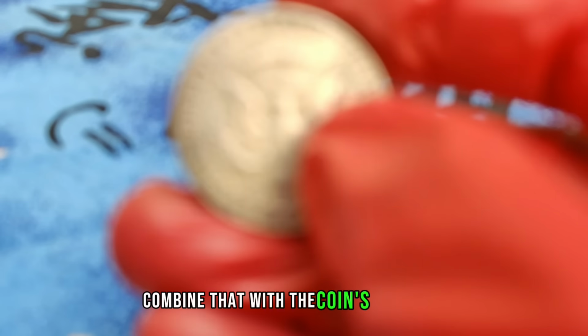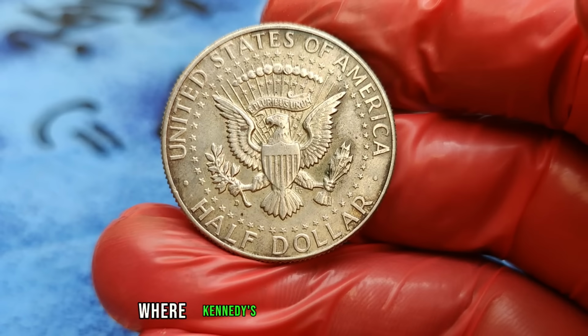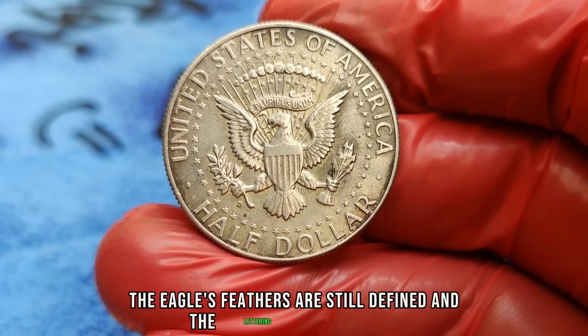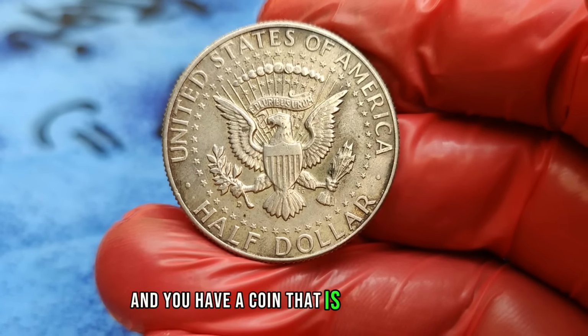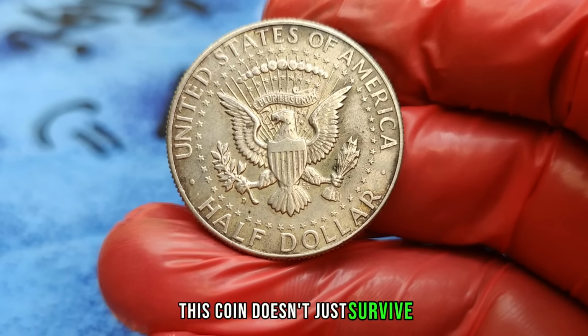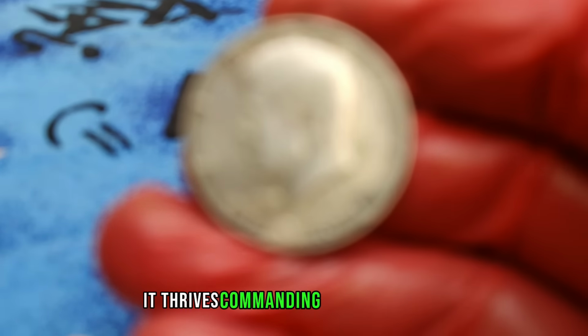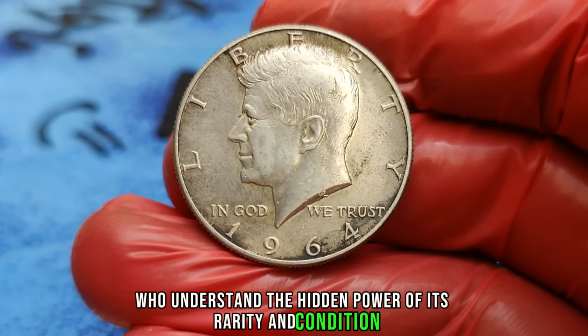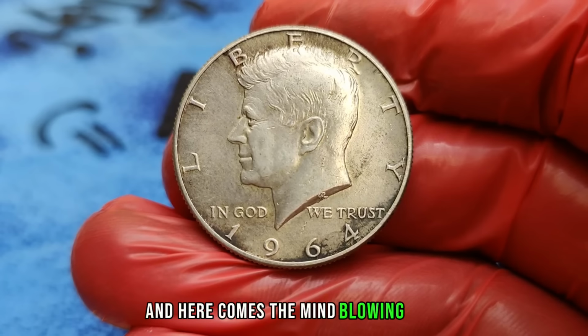Combine that with the coin's very fine condition, where Kennedy's features remain sharp, the eagle's feathers are still defined, and the lettering stands proud, and you have a coin that is nothing short of extraordinary. This coin doesn't just survive, it thrives, commanding attention from collectors who understand the hidden power of its rarity and condition. And here comes the mind-blowing part.